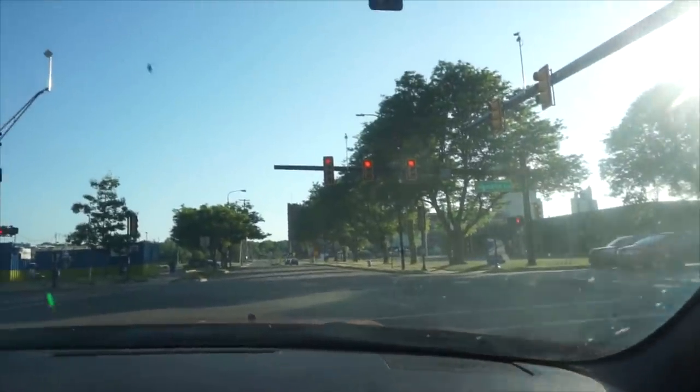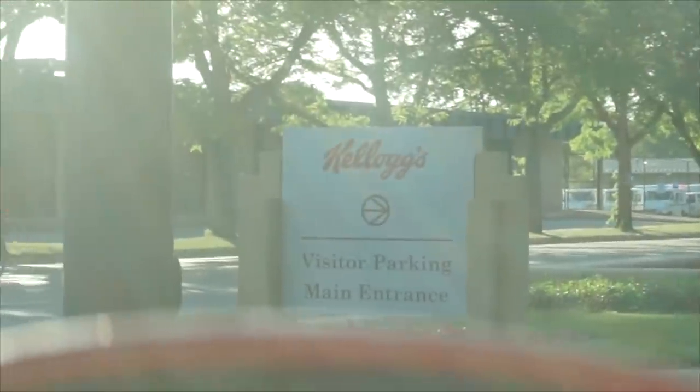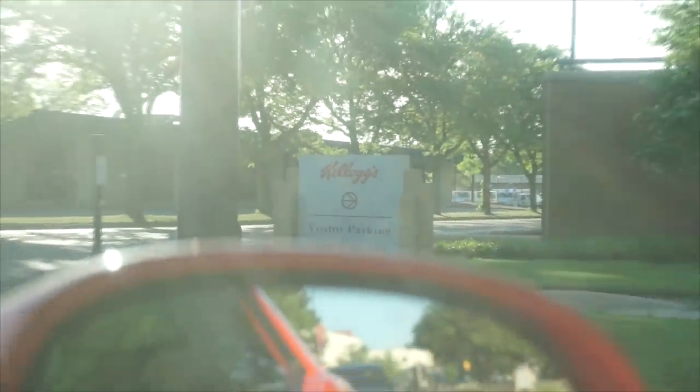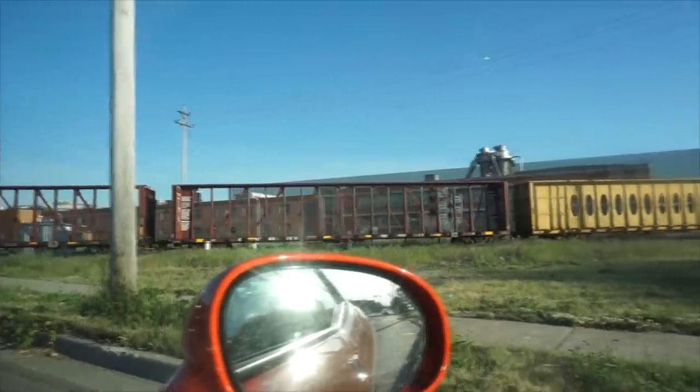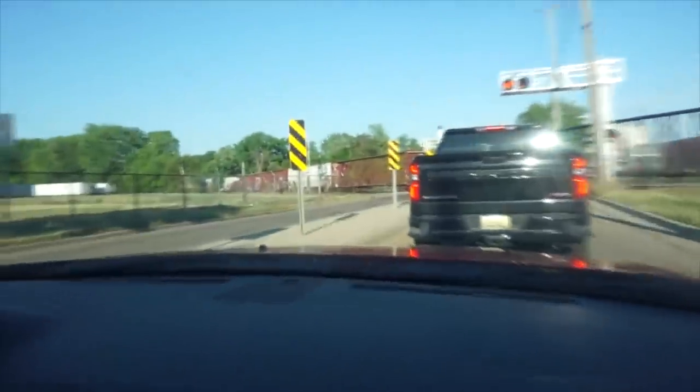What are Kellogg's is Frosted Flakes, yep. Fruit Loops, Mini Wheats. I like all the cereals. I vibe. There's the Kellogg's sign. Visitor parking, main entrance. That's cool, Battle Creek, Michigan. Learn something new. And what would be the Midwest if we didn't have trains that go on for miles and miles and miles and miles?